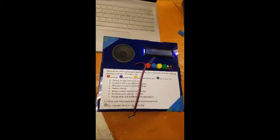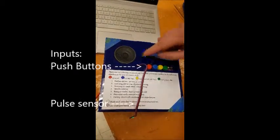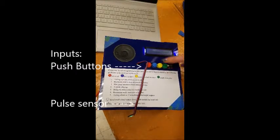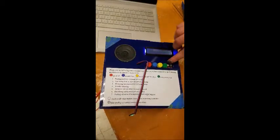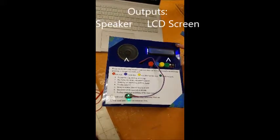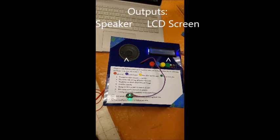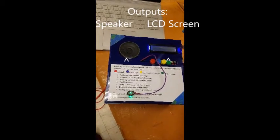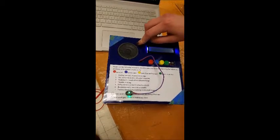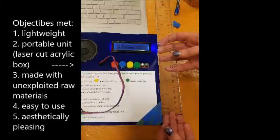So our two inputs are these buttons and our pulse sensor. These buttons are used to calculate the sum based on the survey questions. This one is what you hold down so that we can intake pulse sensor data. This is our reset button. Our two outputs are the LCD screen that will display the BPM of the user and whether or not they're at risk, and we have our speaker that will play a song if the user is at risk.